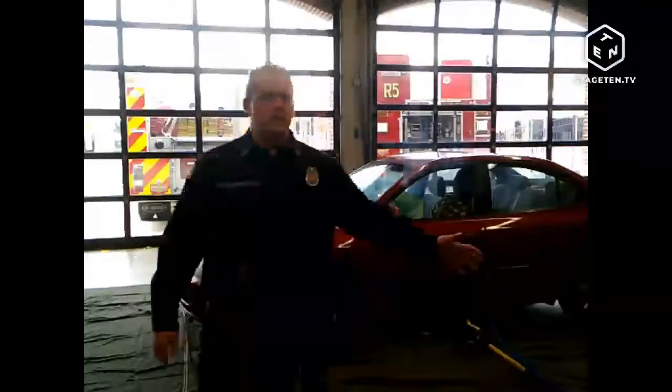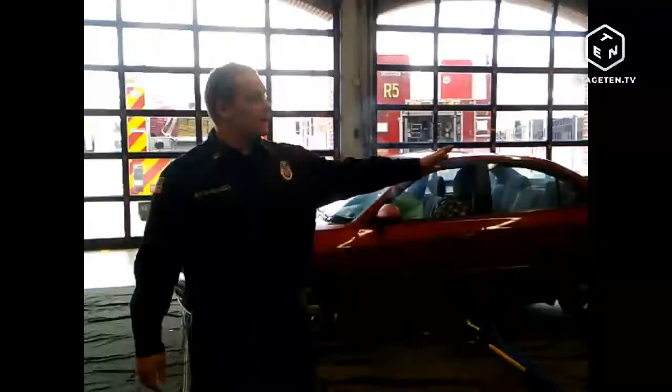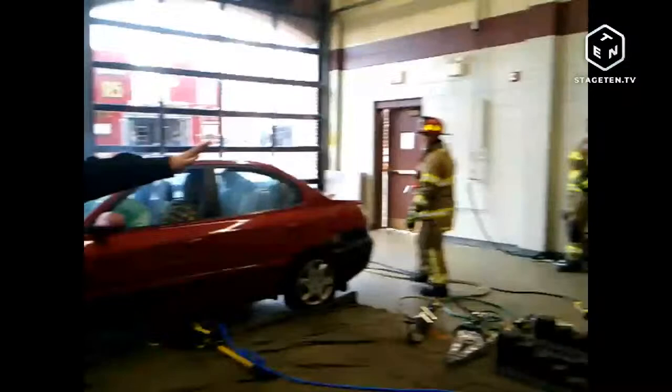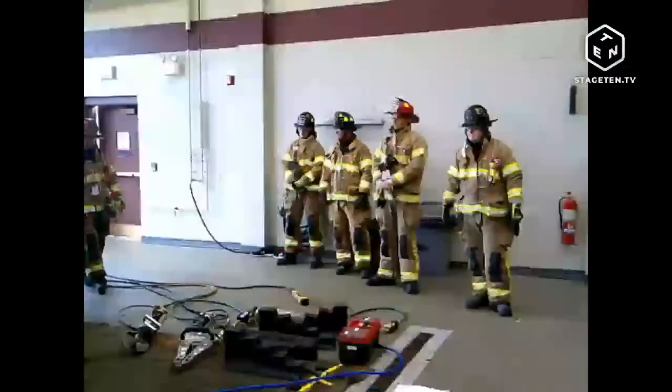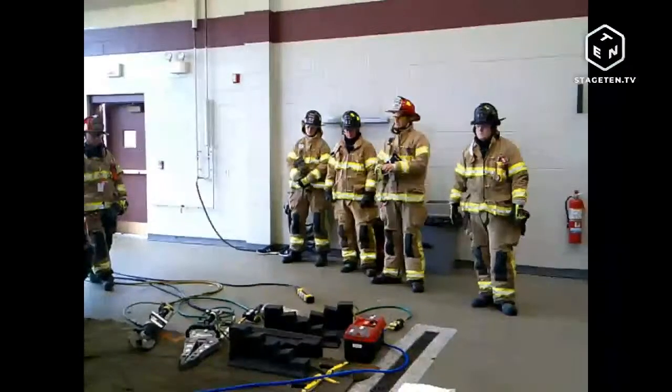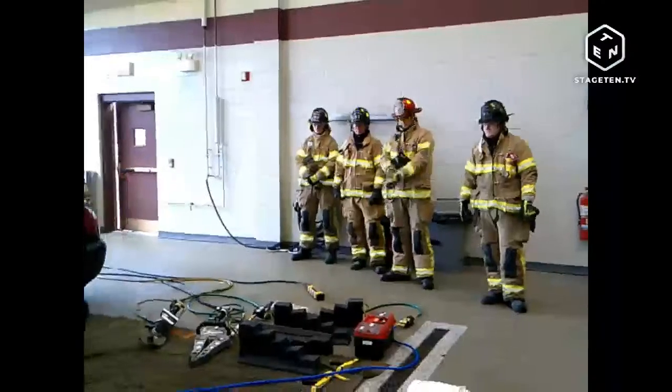My name is Captain Galuza, and today we're going to do some vehicle extrication. With me, I have a group of guys. These gentlemen that you see that are going to work on this vehicle are going to roll up on our rescue truck. The rescue truck's parked outside. You might be able to hear it. Inside that rescue truck, we carry all the tools you'll see on the ground. We carry a wide variety of tools to help us extricate somebody out of a car.